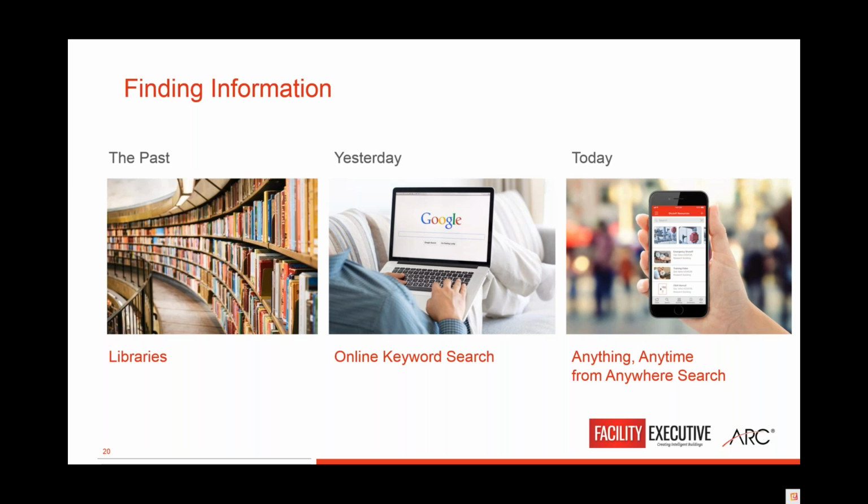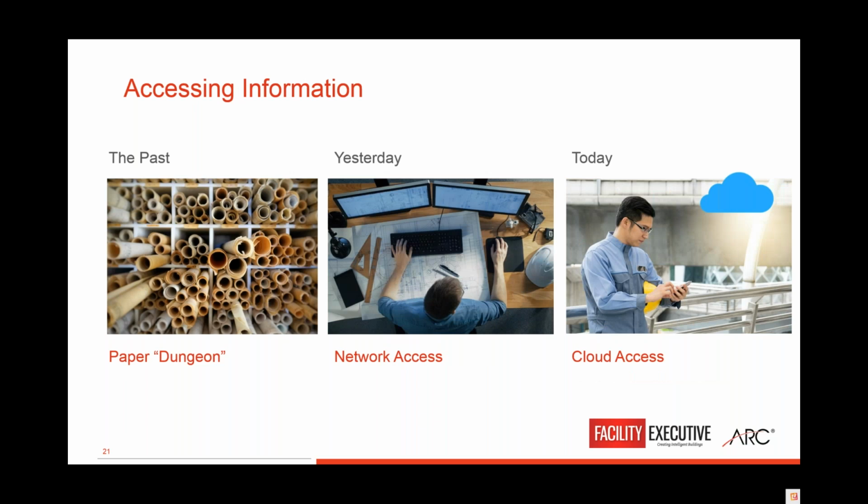It's simple. Goodness, we all use apps. So let's talk about this here too. Accessing the information in the past, again, it's a dungeon. It's your plan room. It's a train wreck. I've got folks that I've met with in the past that said we're not allowed to send more than one person into the plan room at one time. You're not allowed to go in there by yourself because something might fall on them.